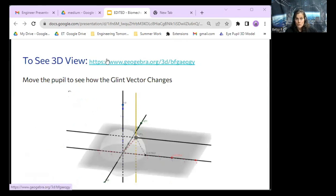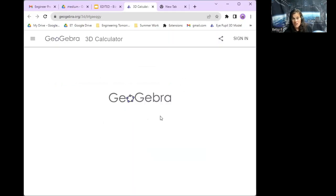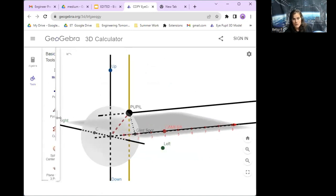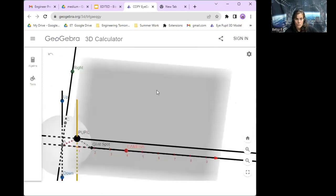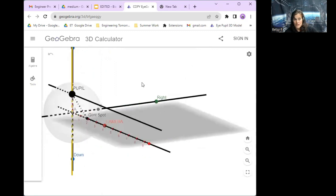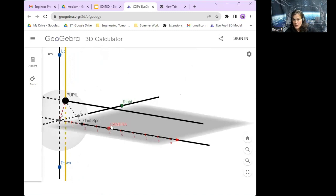In your workbook, you will notice, not only will you have the physical model that you'll be working with, there's actually one online as well. If you click the link in your workbook, it will bring you up to GeoGebra. I love this model because it gives you that 3D representation of the eye. Let me just show you how it works so that you'll be able to do this really easily. If you hold your right button, you can drag around which view you're looking at, and so that's kind of helpful if you want to look at the eye from different ways. The red line down here shows you where the camera is.